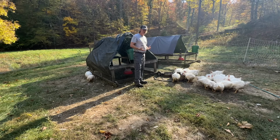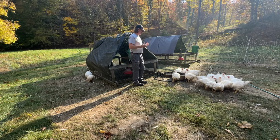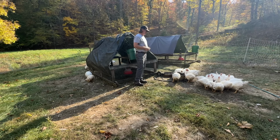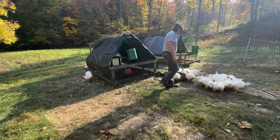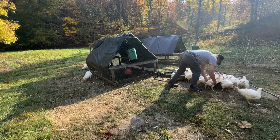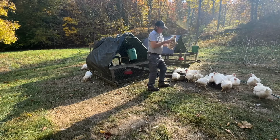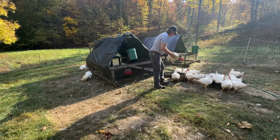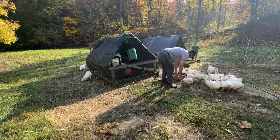Now, of course, the input is part of that. We've been doing a 22% protein, which allows them to convert a lot of that. I mean, this is the smallest bird in the whole bunch, I think, this little girl right here. She's considered a runt compared to everybody else, but my goodness, probably still a good 5-pound bird.